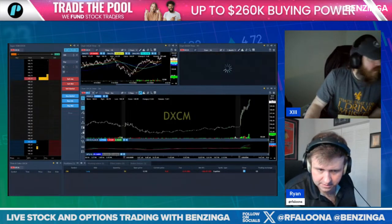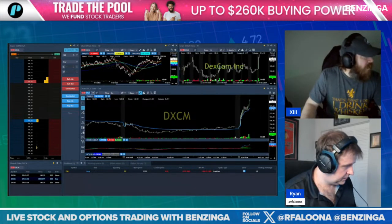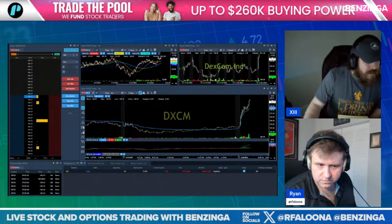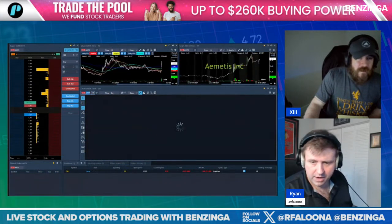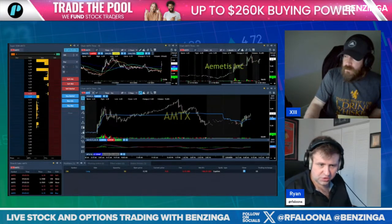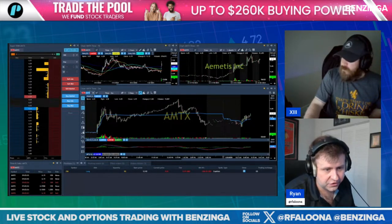DXCM looks like more of a broader market move. DXCM running away here as well. Kind of looks like a lot of these are just pulling right now. Look at AMTX. Micron continuing to push higher. Here is AMTX, just riding that VWAP up today. Low volume, but looking good in the price action there.